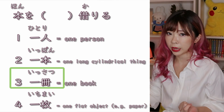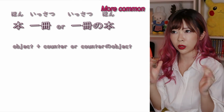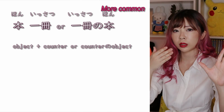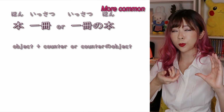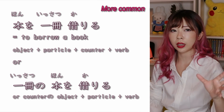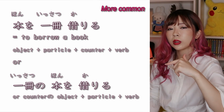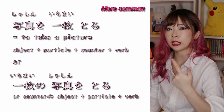写真一枚. And remember, we usually put the counter after the noun. So if there is no verb or particle, it's like 本一冊, 写真一枚. So the counter comes after the noun that you're counting, unlike English, right? But if there is a verb and there is an object, you say object, counter, verb. So 本を一冊借りる. Okay. 写真を一枚撮る.